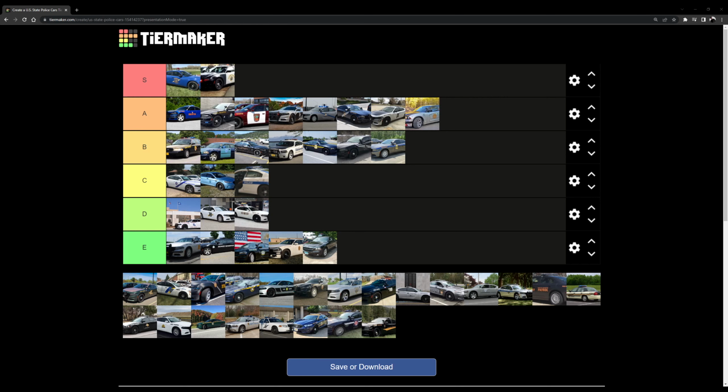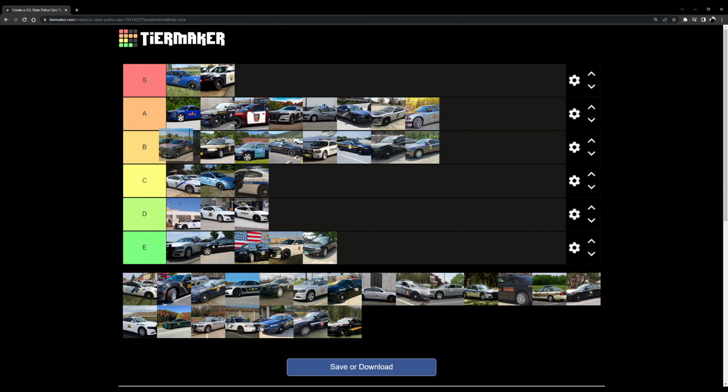It's not the greatest color selection ever, but it works for me. I think for them, we're going to put them into B tier, and the colors work better than the other stuff in B tier together, I think. So we're going to put them at the top of B tier.